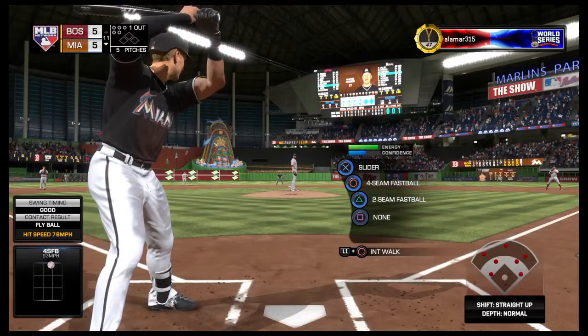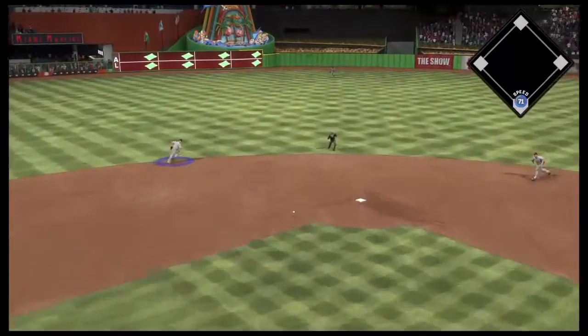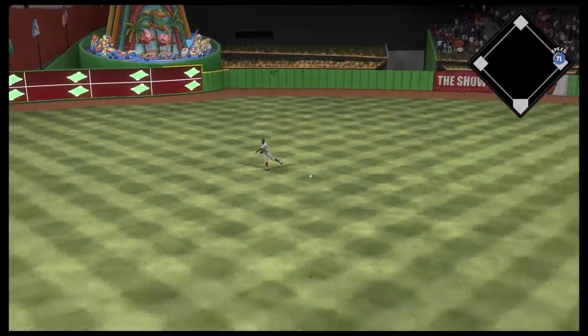Riding in once again, Hunter Dozier. In his last at-bat, he popped out in foul ground. Hit hard up the middle, and that'll get on through into center, and he's got himself a 1-out hit.